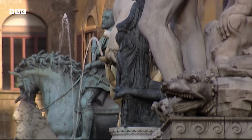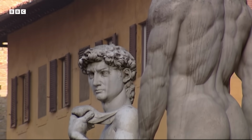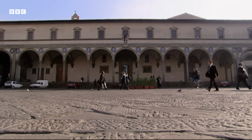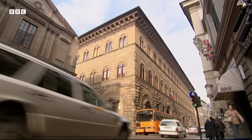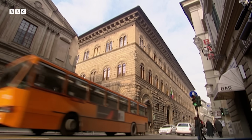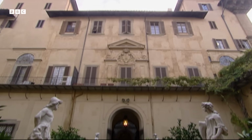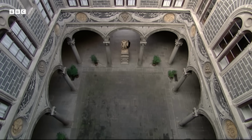The Renaissance was the cultural rebirth of the classical values and art of ancient Rome and Greece. It lasted for around 200 years and defined all areas of the arts, including architecture. The Palazzo Medici Riccardi was built in 1444 for Cosimo de' Medici, the head of Florence's ruling dynasty and one of the most powerful men in Italy. It's considered to be the archetypal Renaissance palace.